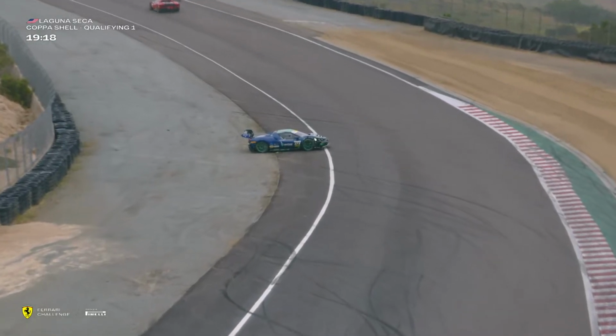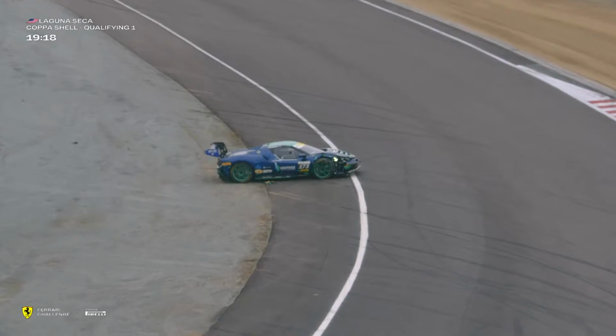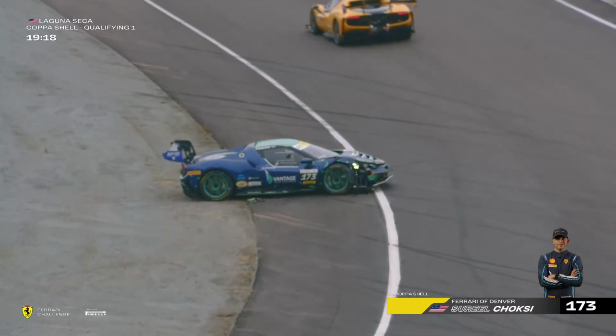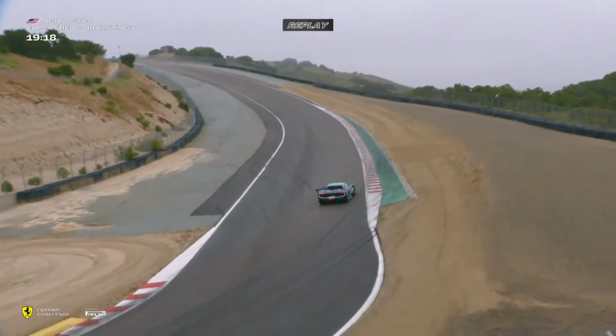Same place, I think that is, Tony, isn't it? And we see the stricken car of Cyril Choksi, with damage to it. Yeah, I think there's been a contact. Maybe with another driver, because it looks like on the front right corner. No, not with the other driver.